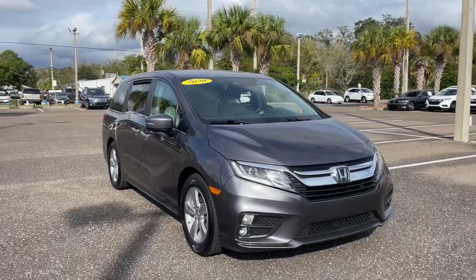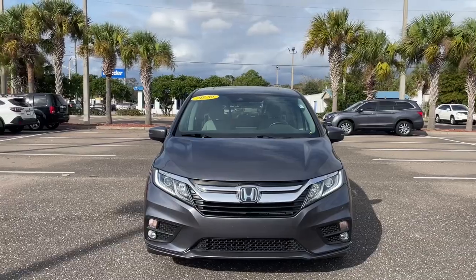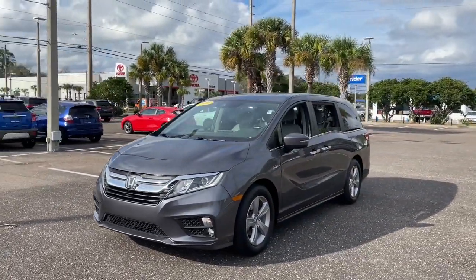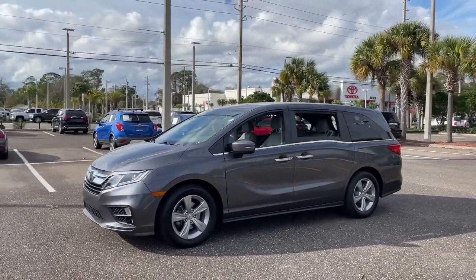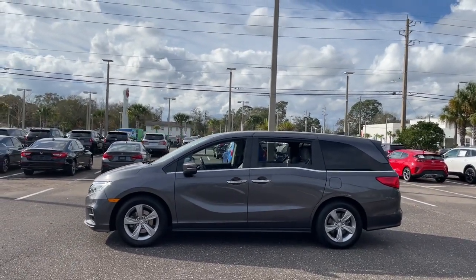This could be the car for you. The 2020 Honda Odyssey. With less than 50,000 miles on the odometer, this vehicle stands out from the rest. Take a close look at this Honda Odyssey. It's the dynamic family minivan that sets the standard for safety, comfort, and convenience.